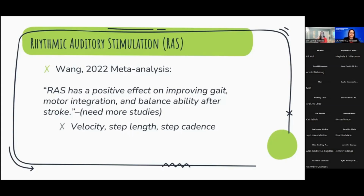I don't know how many of you have used music in your practice, or metronomes, or the beats, and we're going to talk about that. But what they're finding is that any kind of rhythmic auditory stimulation has a positive effect on gait, helping improve motor integration and balance after stroke. Now, while this meta-analysis says that, they recognize that they need more studies. But what they found is that it improves velocity, so the speed at which I walk, the step length, and my step cadence.